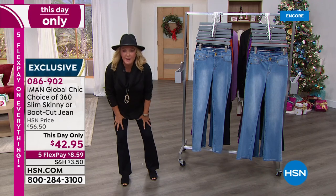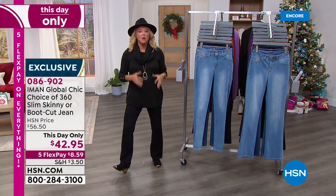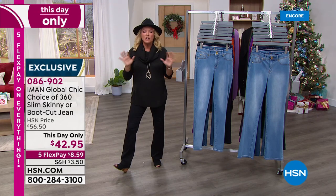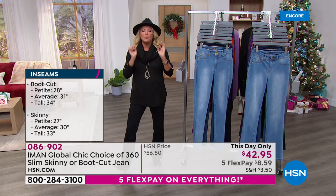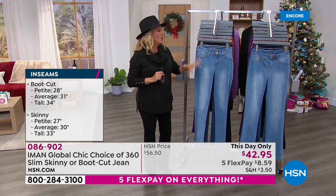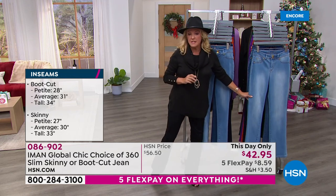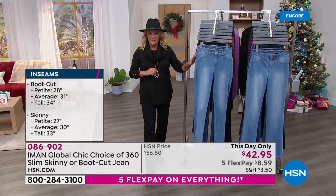So why did I put the pants on? Because I love them, and you guys do too. These have been a customer pick since the moment Iman launched them many years ago, and they are the iconic jeans in her line. The attention to detail is unmatched when it comes to a great pair of pants. Now here's our choices. I'm gonna go through the colors on this side. So just remember, I have all the colors in both the skinny jean and I have the boot cut. Obviously I'm wearing the boot cut. So we have two different choices, but I'm just gonna go through the colors on the skinnies.